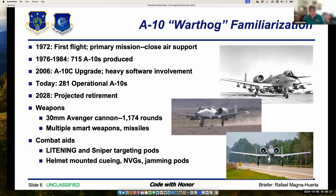I just want to go over there and blow that thing up. Why do I need all this computer stuff? Now it's integrated in everything they do. And the pilots are younger and they understand software and they're excited about it. The big thing on this aircraft that you've all heard of is the 30mm Avenger cannon. You don't want to get hit by one of those. Those bullets are that big. So, and it's amazing. Next slide.